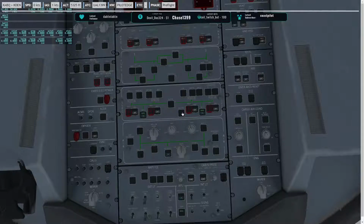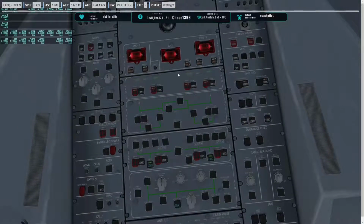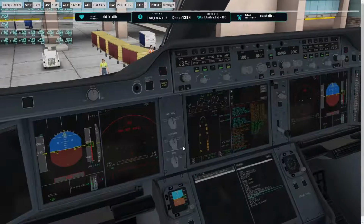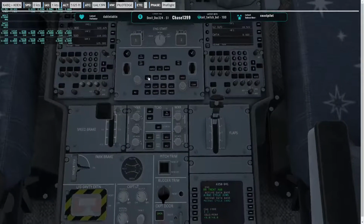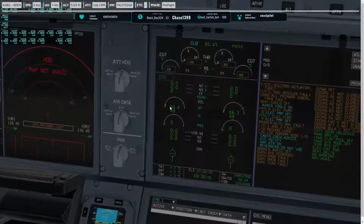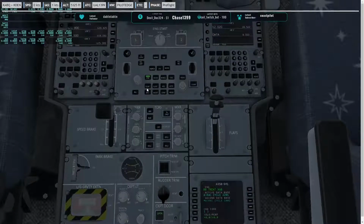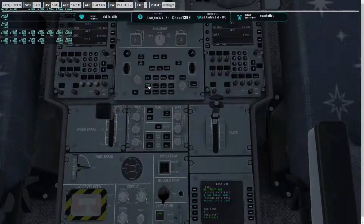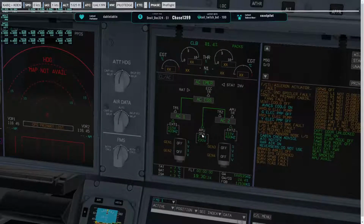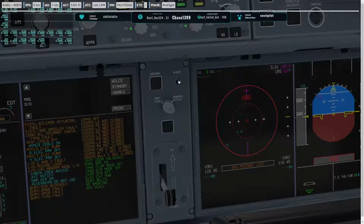Alright, bleed air and all that is going fine. Fire stuff is good. 18 quarts of oil. Hydro is full. APU gen's available when we need it. Do anti-skid.